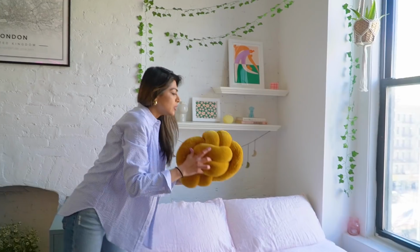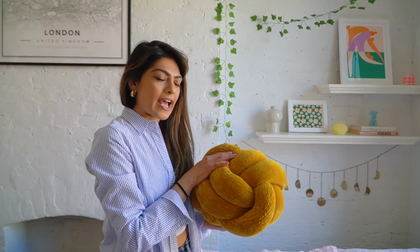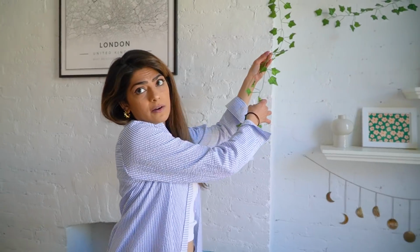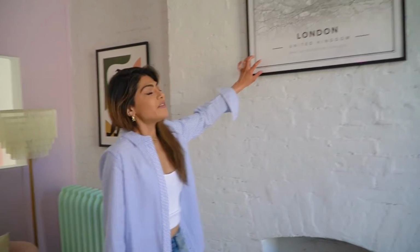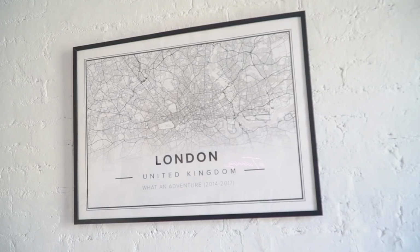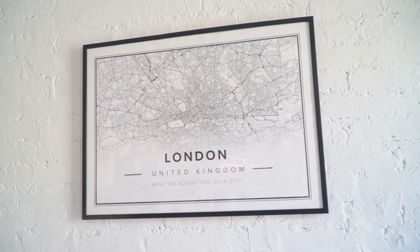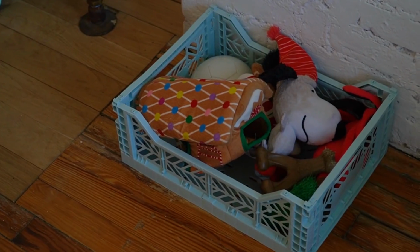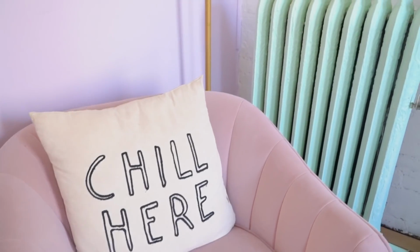This is a little knot pillow which I added recently. It's really nice and soft and cozy. These are 4 vines from Urban Outfitters, and they really work well. I lived in London for a few years, so this is kind of special. They custom made it. So this is again the crate that I was talking about, and it holds Ari's toys perfectly. I also went ahead and painted my radiator.